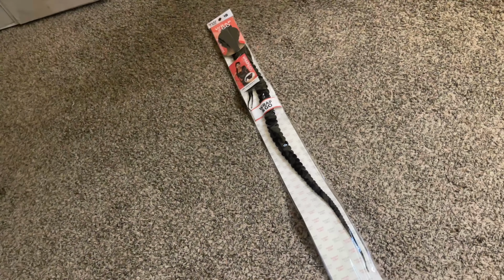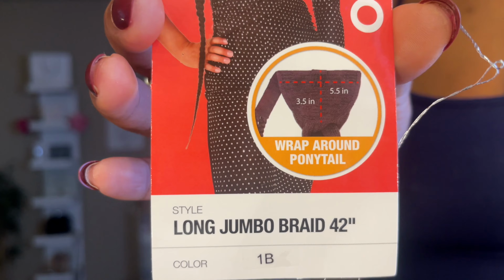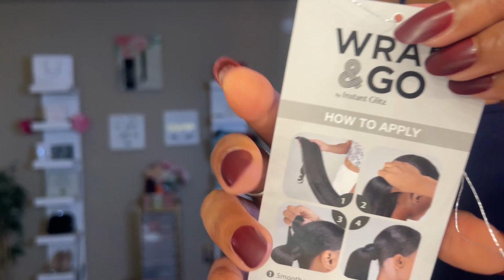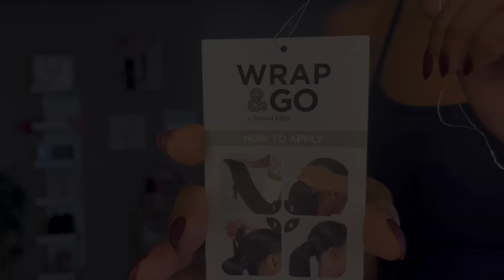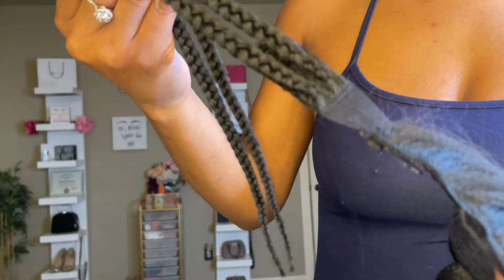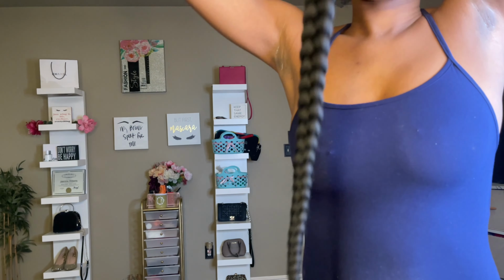So today we have a celebrity inspired wrap and go instant glitz braided jumbo 42 inch go long braid, y'all. It is perfectly easy, okay, perfectly easy do-it-yourself ponytail. And it's so pretty.